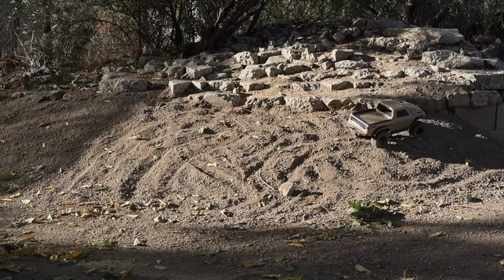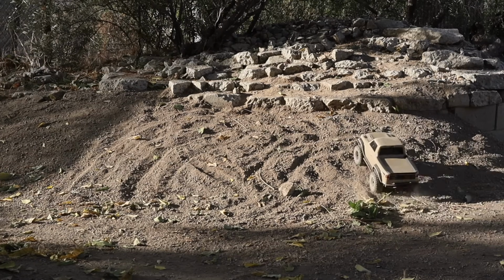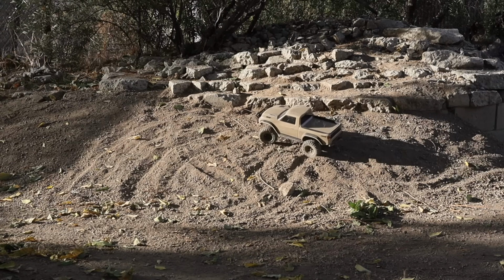1/10 of an inch, you say? You can't tell the difference. Oh no, I absolutely can. There's also the correct proportion of side lug on the tire. This is a fully unmodified, unbroken in Canyon Trail, and it's doing solidly okay.